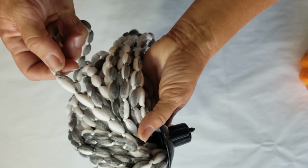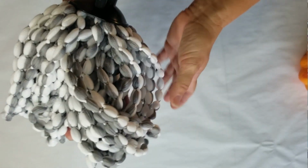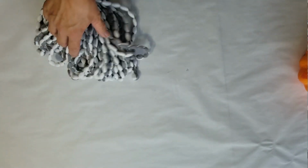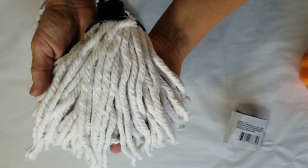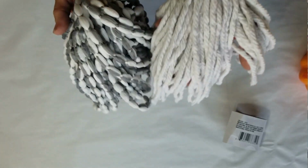Now this first one is a microfiber mop. It did not say what the material was, but it's this soft textured yarn almost, and it has little knots which created the perfect texture for me. The other was just a basic rope mop, and I liked this because, again, it had a rougher texture, but they were both a true white, and that was absolutely the farmhouse look that I was going for.